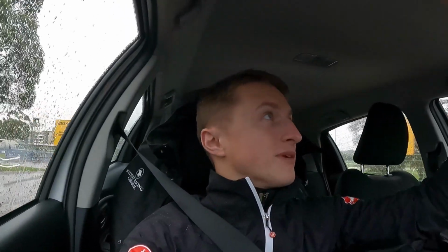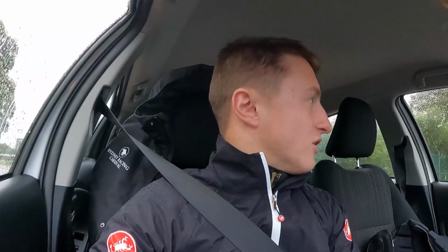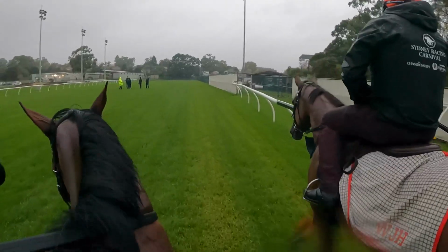Starting to feel like a bit of a fish, the amount of water we're getting at the moment. It's absolutely insane. I've never seen rain like it, to be honest. But so that's Dabe and Favourite Moon all done. Now just heading to Warwick Farm, and got 8 trials over there, so going to get even more wet.